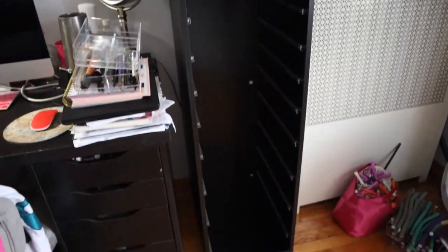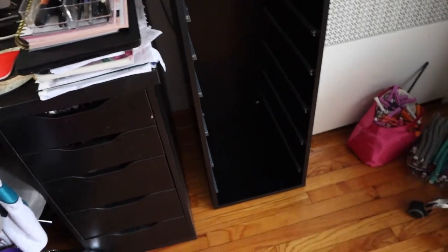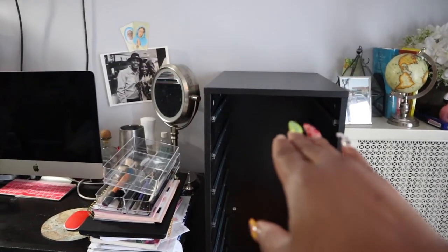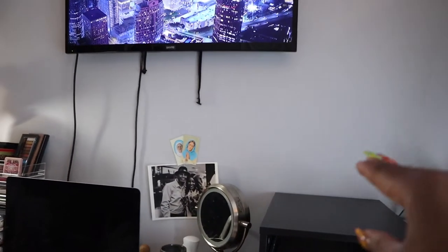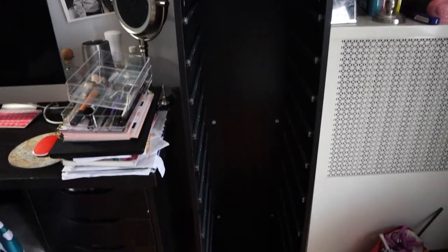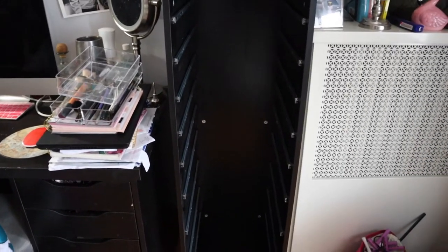Hey guys, I just finished the frame of my Alex drawers. It took me about an hour to build a frame, which I don't think is bad. So this is the frame. I'm so excited. It's not as tall as I envisioned it to be. I thought it would come up a little higher, but I think it's fine. So I'm gonna go ahead and build the drawers now, and then I'll be back once I'm putting them in.